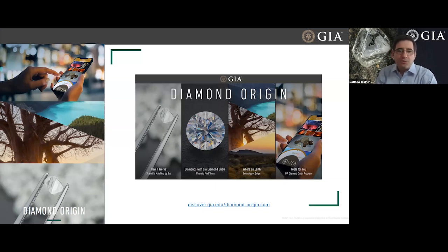It's discover.gia.edu/diamond-origin. And that's really your go-to place on the web to find all of the information, the tools, the stories, how it works, all of the things that I've talked about can be found right there on the Diamond Origin microsite. So I know that's a lot of information.